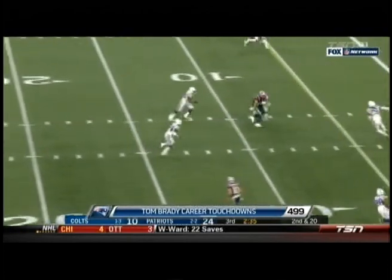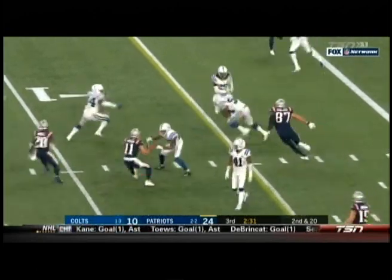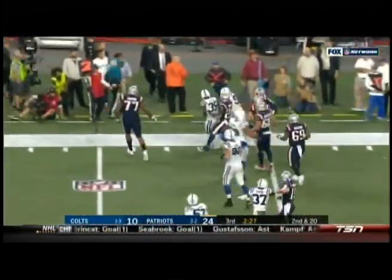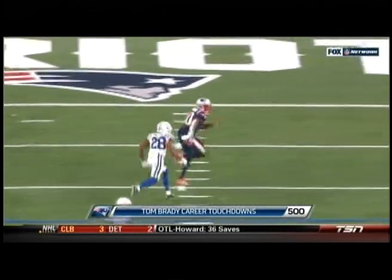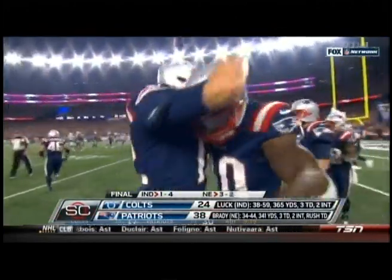Third quarter, Pats up 24-10. Brady looking for touchdown number 500 to Rob Gronkowski. Elbow intercepted. Led to a Colts touchdown, gets them to within 7. Next, Pats possession. He had about 8 minutes. Touchdown number 500 for Tom Brady goes to Josh Gordon, the 71st different receiver to catch a touchdown from Brady. Another new NFL record set by Brady as the Patriots roll 38-24.